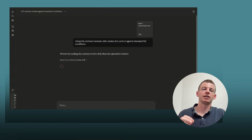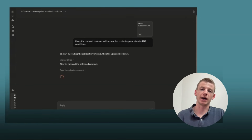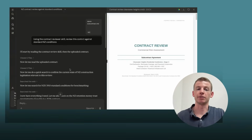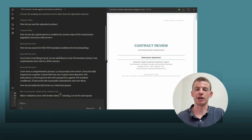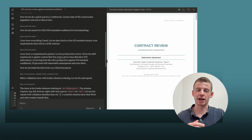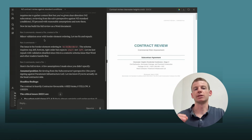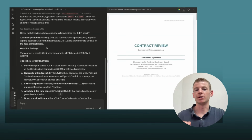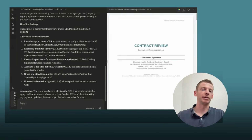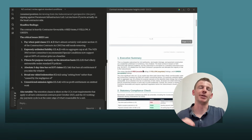So let's take your subcontract or your head contract. You upload it to Claude and ask it to review every clause and flag the risks. Red for things that could seriously hurt you, yellow for things you need to be aware of, and green for standard terms that are within your company policy. And what comes back is a clause-by-clause breakdown of payment terms, liability caps, or the lack thereof, I should say, liquidated damages, fitness for purpose, notice periods, indemnities, all of it explained in plain English with a recommendation on what to do about each one.